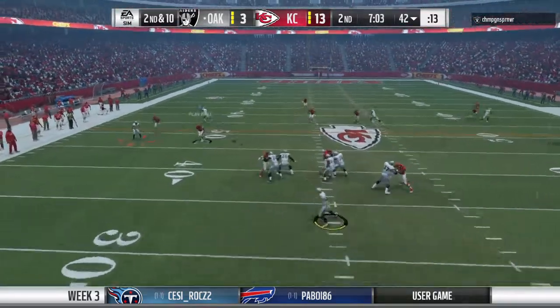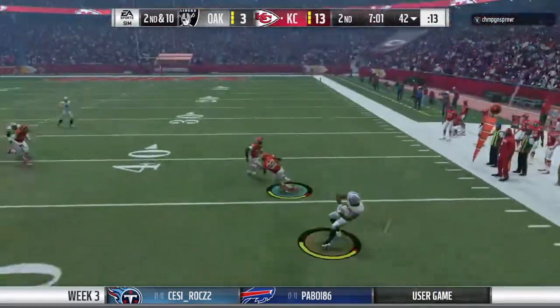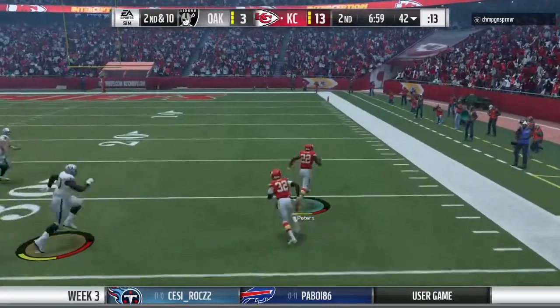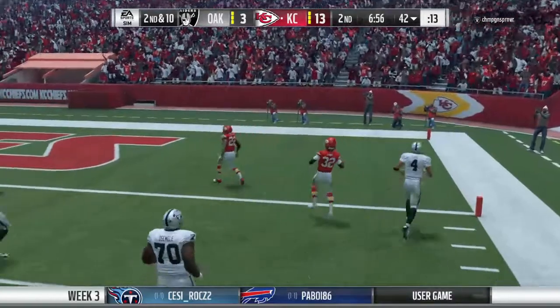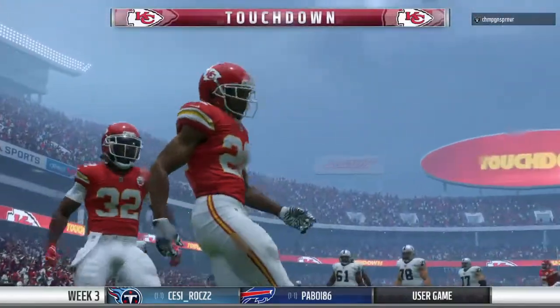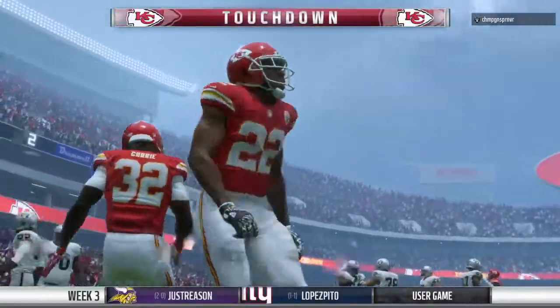Carr to throw again. Trying here for Bryant, and it's intercepted. Picked off by the Pro Bowler, Marcus Peters. And he will bring it back. It's a pick-6 and a KC touchdown.